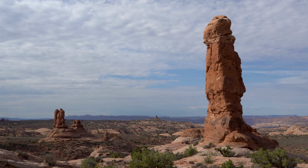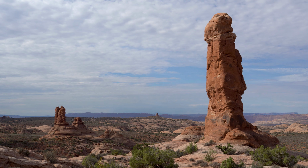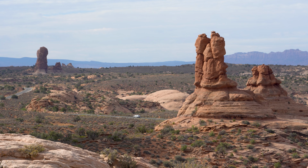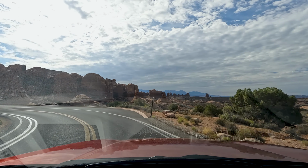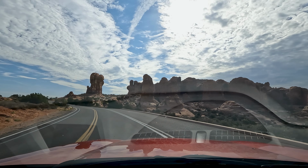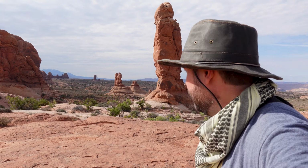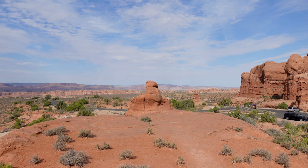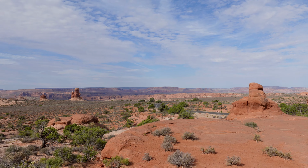All right, I'm here at the Garden of Eden Overlook. And this is a cool section. There's nobody here either. There's like one car that's leaving. I saw people hanging out up on these sandstone structures when I was driving up. So I think the idea is come over here and take a look-see. Any direction you want to face ain't too shabby.